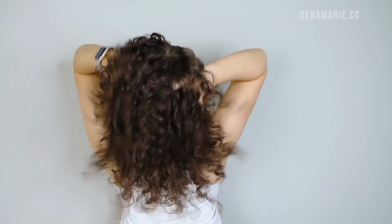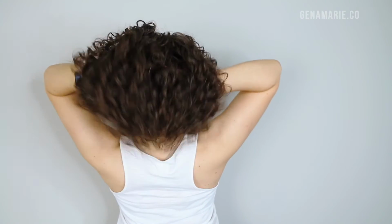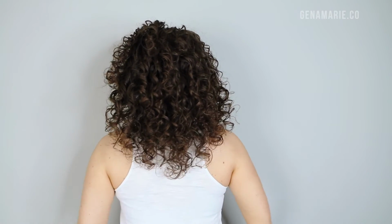So here's how my hair looks once it's completely dry. You can see how much volume and fullness that my hair has. I've really been enjoying experimenting with this lighter hold type of look because I get a lot more fullness in my hair, which is awesome.